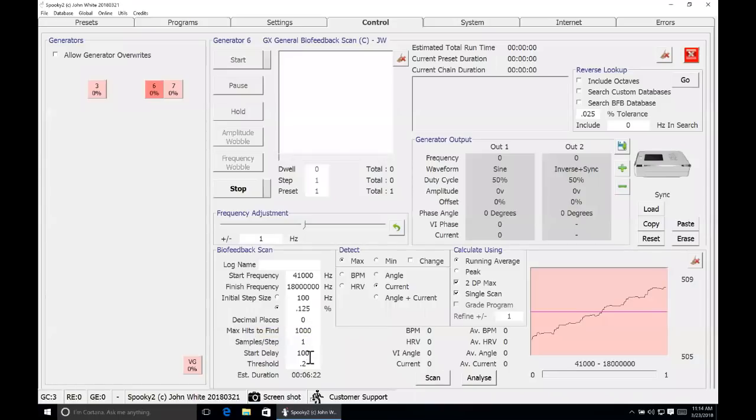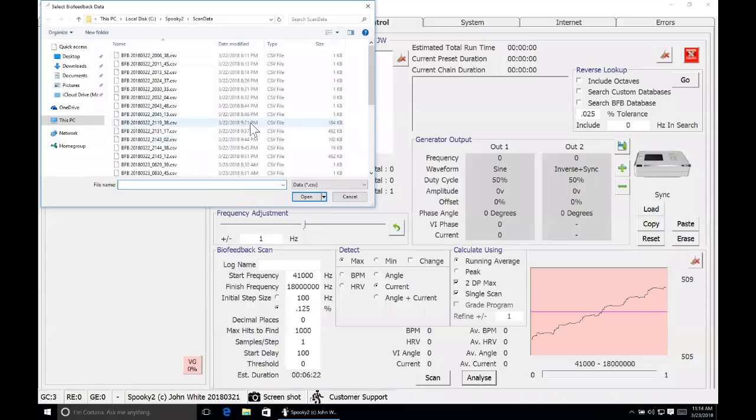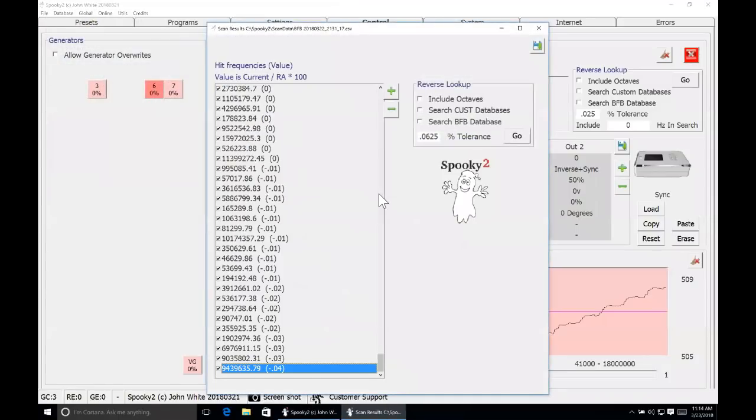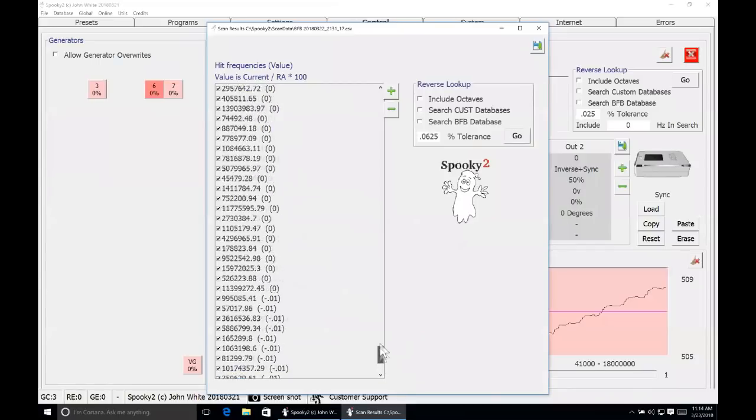Well, if you want a lot of results, Heather, have a look at the threshold. It's probably 0.2. If you want results, regardless of whether they're strong or not, set that threshold to 0. Don't do the rescan. Just click the Analyze button and open the file that got created by that biofeedback scan, and every single hit will be shown.